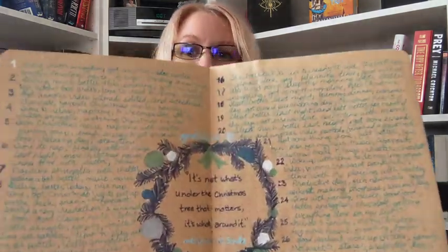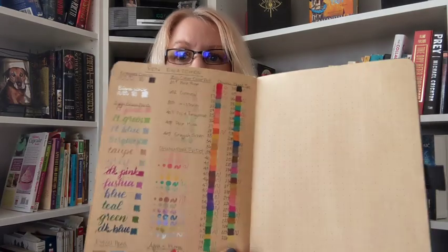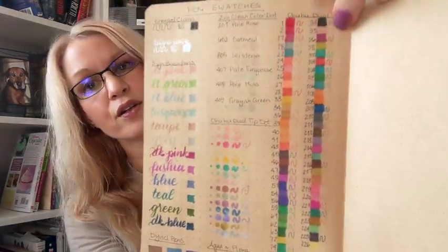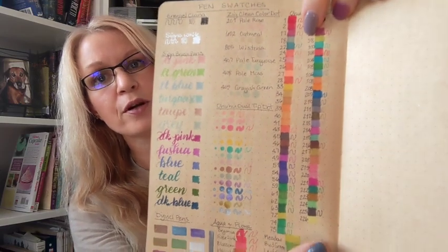It's like the blues, everything's just a little darker and more muted. It's not as vibrant and true to the colors. There are some that are pretty good. Like my Ohuhu dual tip markers, the colors are pretty good on the craft paper, but some of the other ones are just not quite the same. So again, this is another Archer and Olive, and this one did not have any kind of sprayed edges or anything, but the cover is very beautiful.